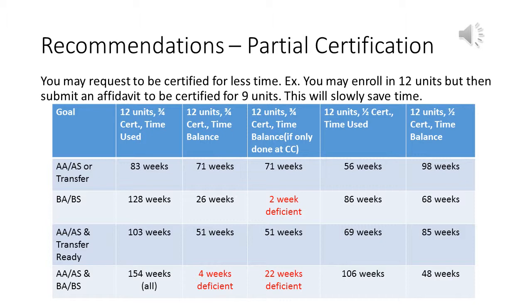Now, again, we understand that the reality is that it's hard to do this at a university level. Many of you are using Post 9/11, Chapter 33, and it will be required for you to be fully certified at a university because Post 9/11 pays for your tuition and fees. So it becomes difficult for you to be 3/4 time and only have 3/4 of your tuition and fees paid. So that's where the fourth column comes in. The fourth column comes in recognizing the fact that you may only do this at a community college.